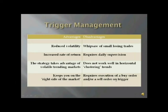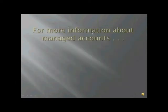So all in all, it's a great strategy for retirement, for long-term investors, for the 401k people, 403b, for the 457, and for those people that want to have a strategy that reduces all that volatility out there.